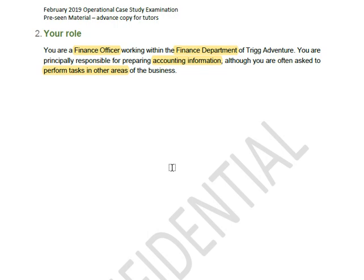So when you look at E1, E1 covers so many functions within the business: marketing, HR, operations, IT, and so on. Okay, so you need to be thorough with E1, because although you are working in the finance department, in today's world you can't exactly be specialized to finance, because you need to liaise and coordinate with people from other departments. So you need to have a general knowledge about these other areas of the business, and that would have been covered within your 3 subjects.